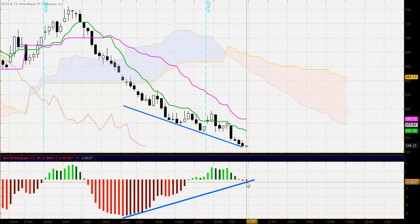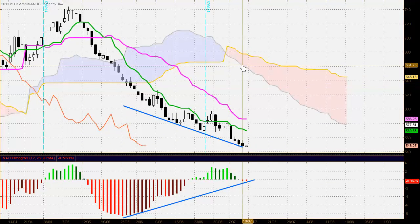Combined with this potential divergence with the MACD histogram, the price action is a fair way below the cloud and the market is looking overextended, so there is potential for this market to retrace, and it is certainly long overdue.